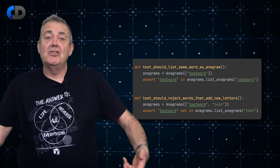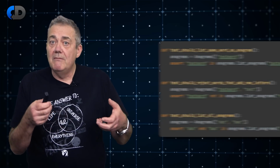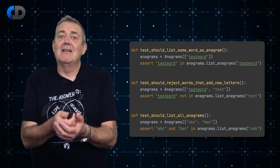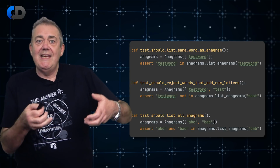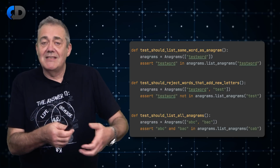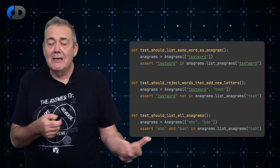What's the next simple behaviour that our code will need to show if it's working properly? Maybe it should reject words that have additional letters in them because they're not true anagrams. We should certainly be able to find multiple anagrams if they're in the supplied word list. Look at how our design choice to separate the word list is starting to pay off now. It makes it really easy to focus our test on the things that matter to us in that single test case. We will iterate, adding tests to make us add behaviour.